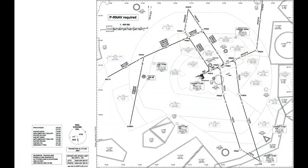In addition, I'm going to be going over quickly to brief the departure. The departure we are going to get from the controller is the VOZ1D departure, which is going to take us out of runway 06, climb out to an RNAV fix, which is PR619, then turn right to PR626, over to PR627, and then to the VOZ VOR, which is going to be the last point on our departure.